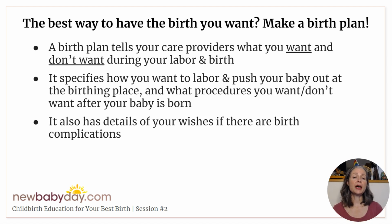The birth plan also has details of your wishes if there are birth complications. I very much encourage everyone to think about, if you plan on having a vaginal birth, it means pushing your baby out yourself, please include something in your birth plan that addresses cesarean section. And that is because you just can't be certain that you're going to get the vaginal birth that you want. You may end up having to go in for a C-section if there are complications. So please do address that.